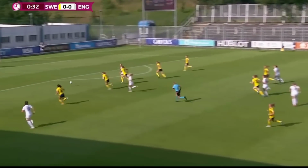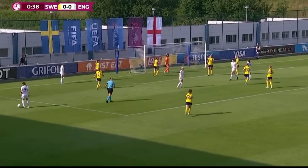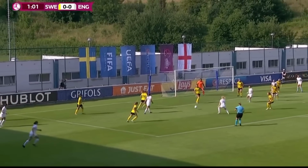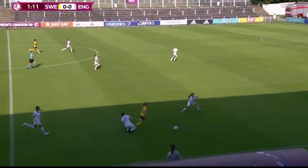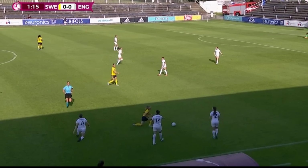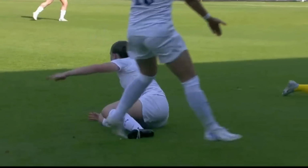Here is Kendall, looking for Beever-Jones. And in the end, the challenge comes in for Meridi. Scored the final goal. Now Watson, low into the penalty area. Sweden clear, and then coming back to make the tackle was Kendall, and Kendall initially went with the arm before.